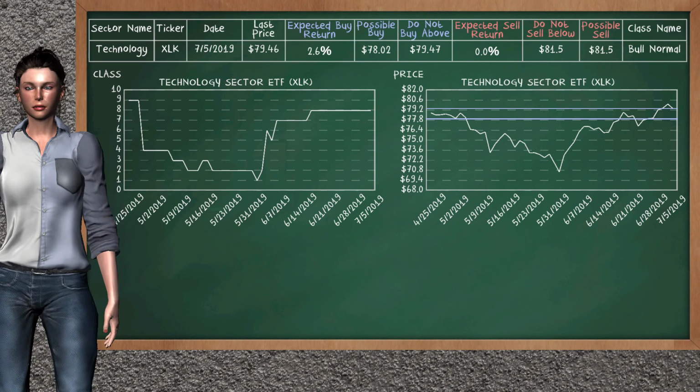We show you the technology sector ETF and it belongs to the bull normal class. Our analysis shows you a weak opportunity to buy. We are expecting a buy return of 2.6%. This top opportunity has a maximum buy price of $79.47, but we expect a possible buy price of $78.02.